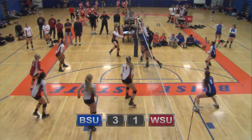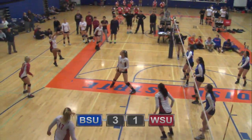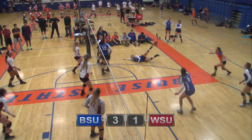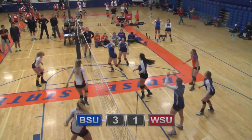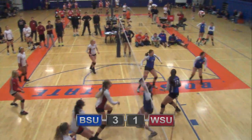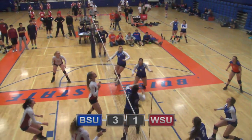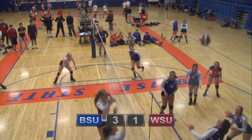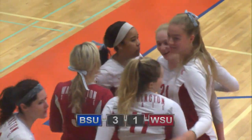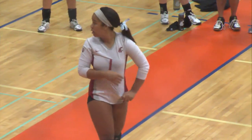And on the return, spike, but bumped up. Nice save by Boise State as they free ball from the back row. Oh, and soft bump, but Arredondo keeps it alive. Libero with the dig there. A good block by Washington State. That was number 6, Hannah Ehlers.